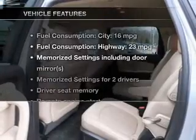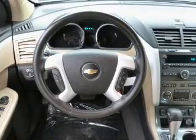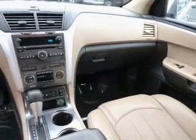And with these notable features, you won't want to miss out on the opportunity to own this amazing ride. Keyless entry, leather seats, power door locks, power windows, cruise control, Bluetooth wireless, an AM/FM stereo with a CD player.